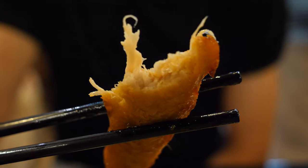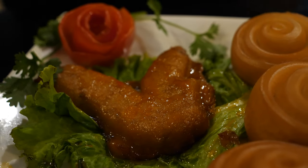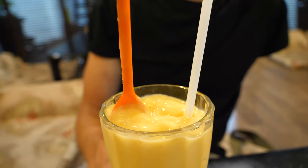It's not exactly like chicken, but it's definitely very, very similar. The texture, the shape, the skin, it's all telling me that it's chicken, but no, it's not. That's good. Okay, so I ordered a banana smoothie. This is not it. This is a mango smoothie. They didn't have any bananas. But I'm very interested to try what a mango smoothie is like. A mango shake. That's good. I concur. This is delightful.